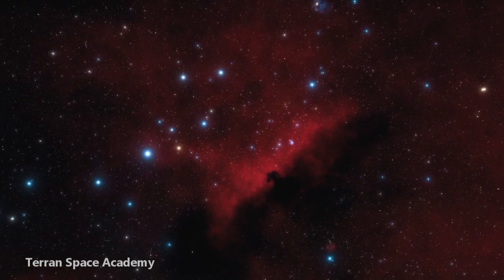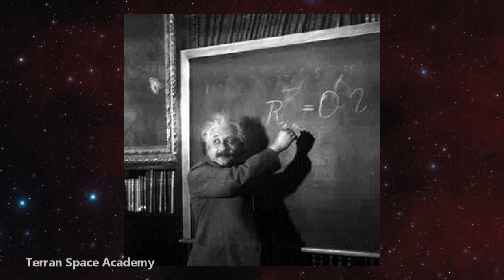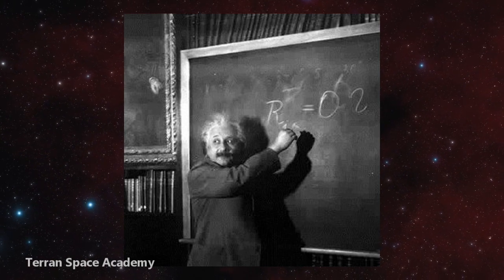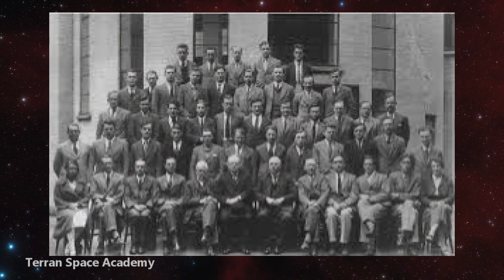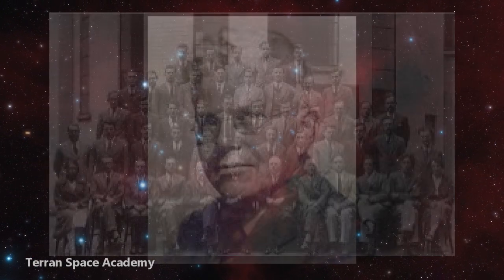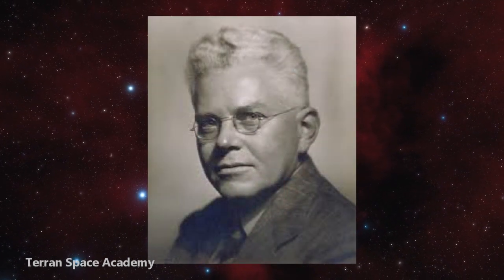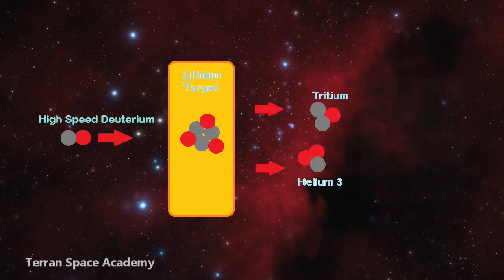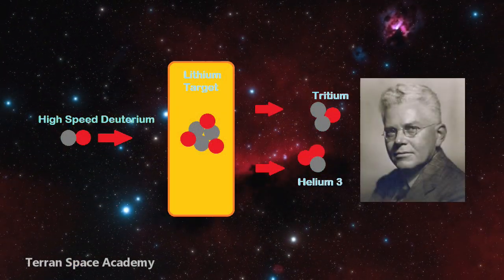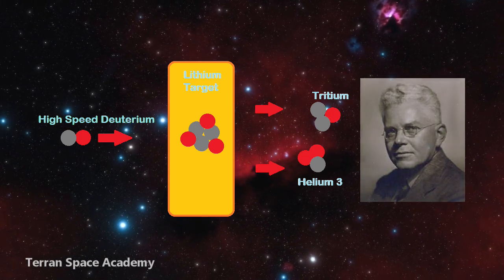But that was not enough of an accomplishment for this laboratory. In the 1920s, theoretical scientists like Einstein, Aston, Eddington, and others had elucidated the process behind the nuclear fusion that powers the stars. Professor Mark Oliphant later decided to fire deuterium, or heavy hydrogen, at a target. This resulted in the formation of tritium and helium-3, both of which he discovered. This was the first example of artificial fusion being accomplished.